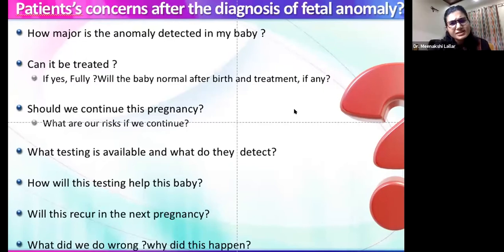And what is this testing? Like, what will it detect? How is this testing going to help this baby? How is this testing going to help the next pregnancy? And what will be the recurrence? This is a very, very important question. Will it recur in the next pregnancy if we do not continue with this pregnancy? And the basic thing they want to ask is, what went wrong? How did this happen to us?